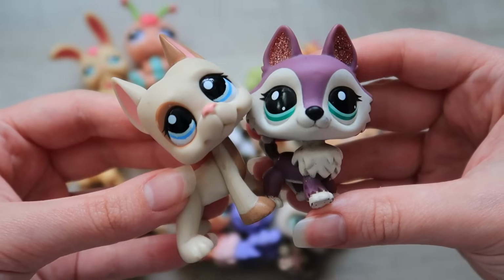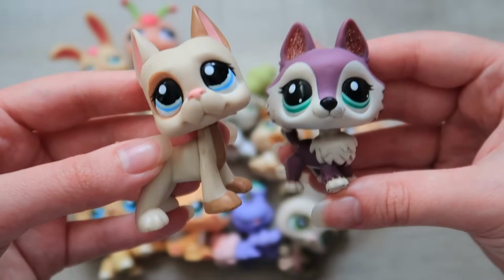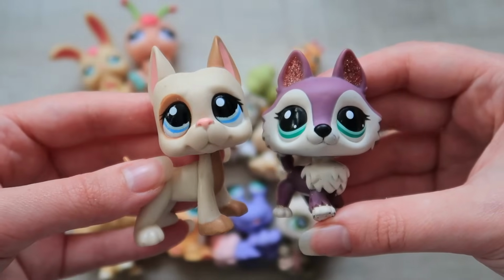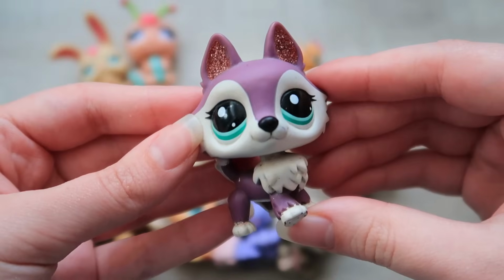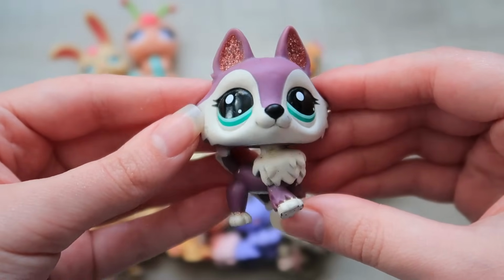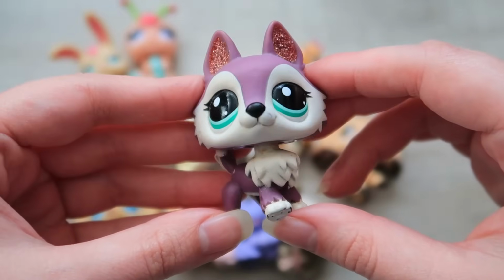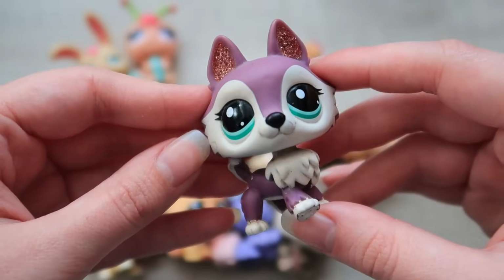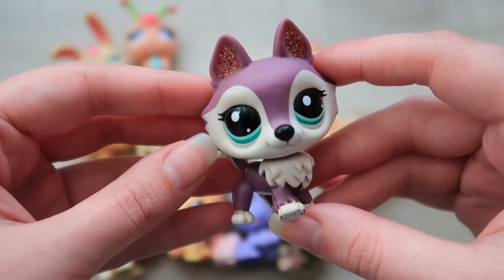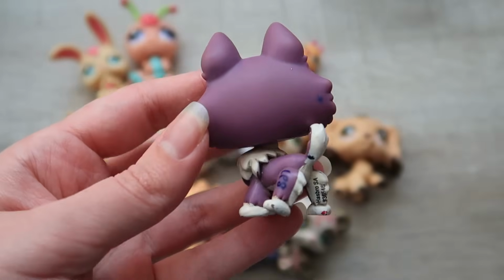These next two LPS I think I got from the same person. I could be wrong because there were just so many trades happening at the same time right near the end, but yeah, Great Dane and Husky. Both of them were on my wish list, but I wasn't super trying to hunt them down. There were definitely pets that I was looking for a lot more that I did end up getting. But when I saw these, I was like, oh my god, I might as well try and get them. And the person I traded with, I believe, traded me for one of my collies, and I got these two in return, which I was so happy about.